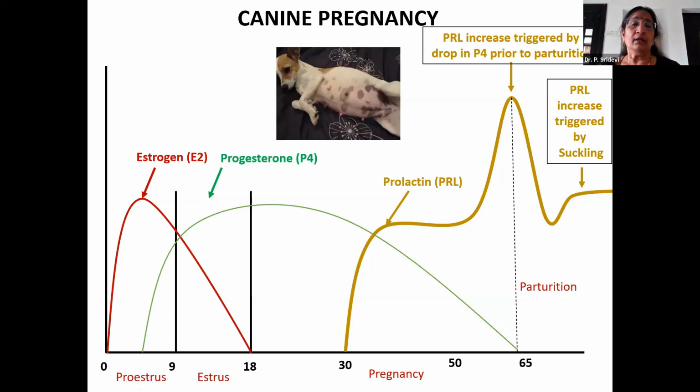Okay. So you need to understand, I require only 2 nanograms, but here I'm having nearly 50 to 80 nanograms. So this decline is not going to affect the pregnancy at all. Now, around this day 30, there is going to be an increase in prolactin. So why do I require this prolactin? I told you prolactin is required for the maintenance of corpus luteum after day 30.